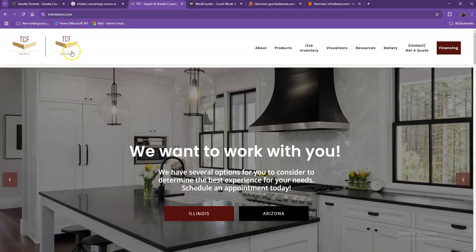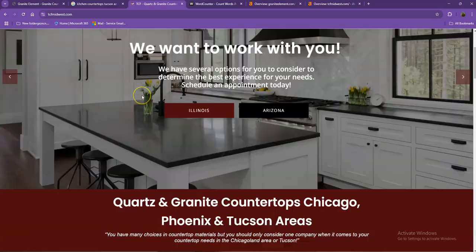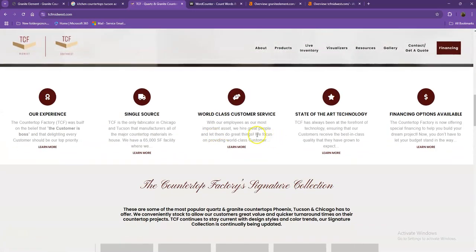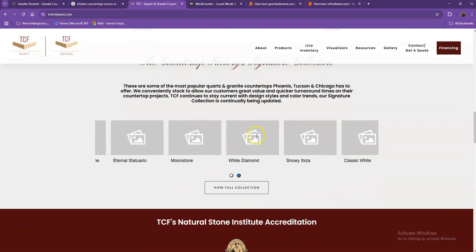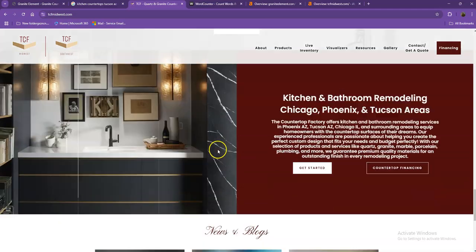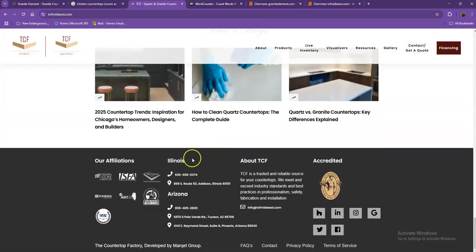So for their website, they also have their logo at the top. They have their company's information, services they offer, areas that they're servicing. They also have a good amount of content, a pretty good portfolio, and a nice layout. They have their company's information again at the bottom.